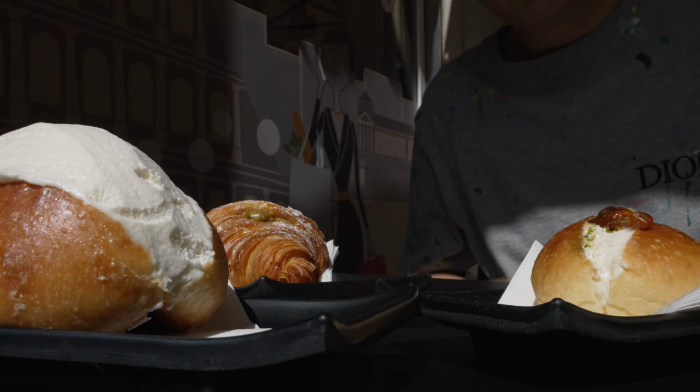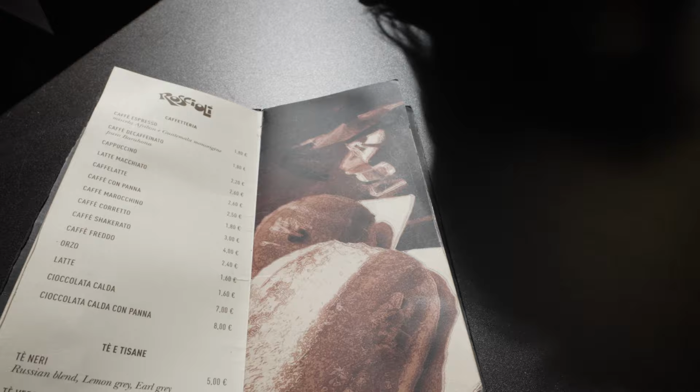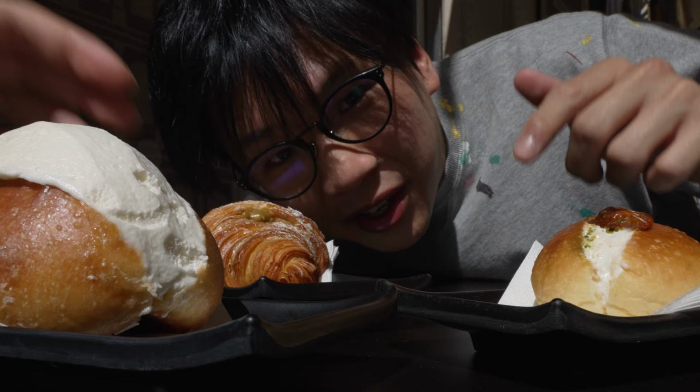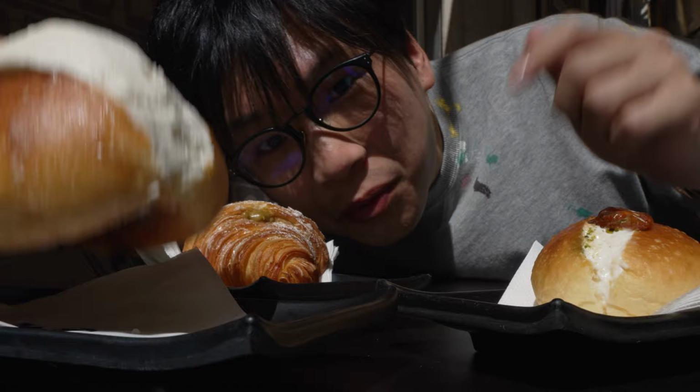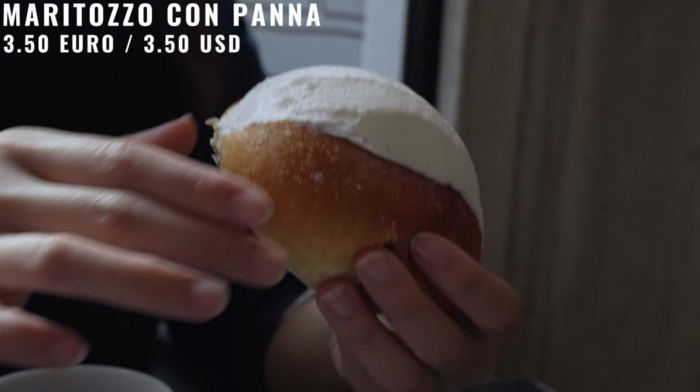Hey, bet you're expecting Pantheon. We'll get to that in a while, but first we gotta start with breakfast. So at this very popular cafe, it's called the Roscioli Cafe. Know of that very famous Roscioli pasta in Rome? Yeah, they got a cafe as well, right next door. And we are going to try this famous Roman snack called Maritozzo. Sweet bread filled to the brim with whipped cream.